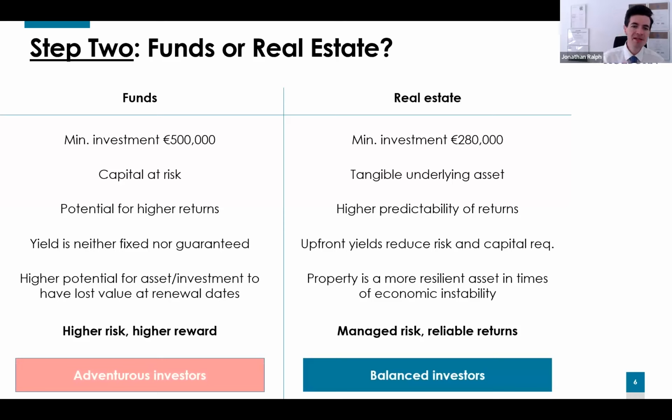Now, we can sum up the fund versus real estate question really quite easily. This is a little bit of an oversimplification, but sometimes simple is useful. Funds tend to be high risk and therefore offer the possibility of a higher return, whereas real estate allows you to manage your risk position a lot more easily. Real estate offers more stable, more predictable returns usually on your investment.